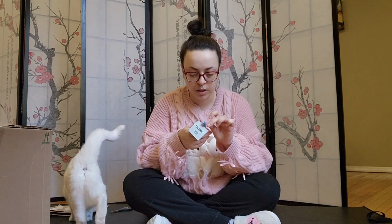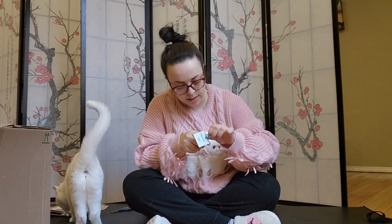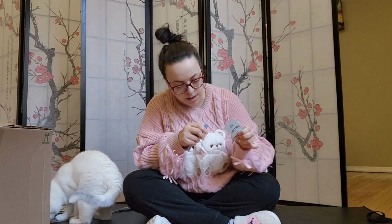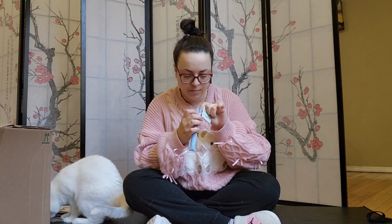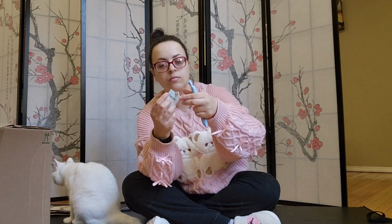Wow, this is really, really strong. It's also very soft. I really like that. I'm just trying to get this packaging off. Okay, perfect. So it is tightly sewn at the top. I do want to read the tag that came with it.